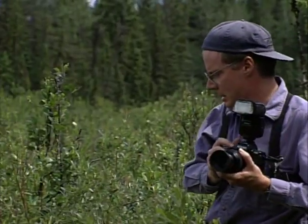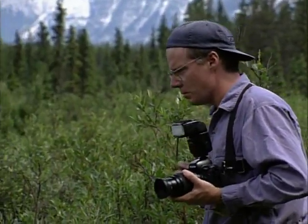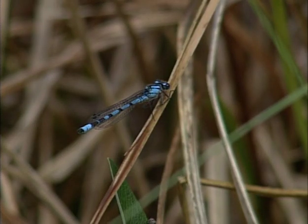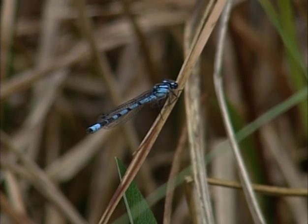And if I don't, it's just a great excuse to hang around in places like this with my camera and the dragonflies. Oh, there's one I could use. That's one of the American bluets.